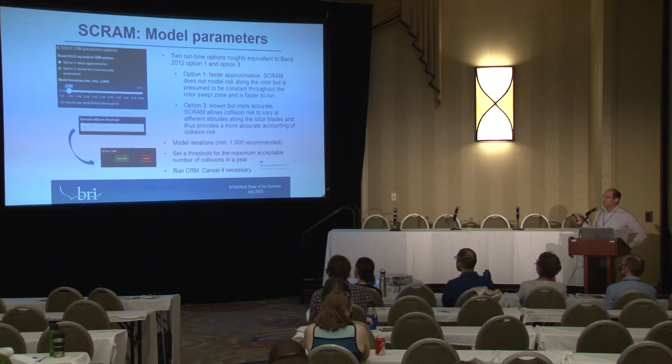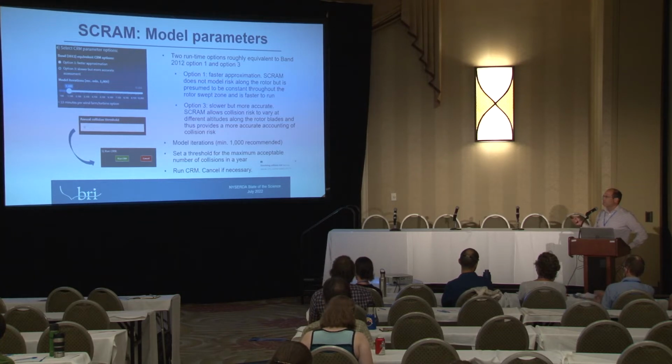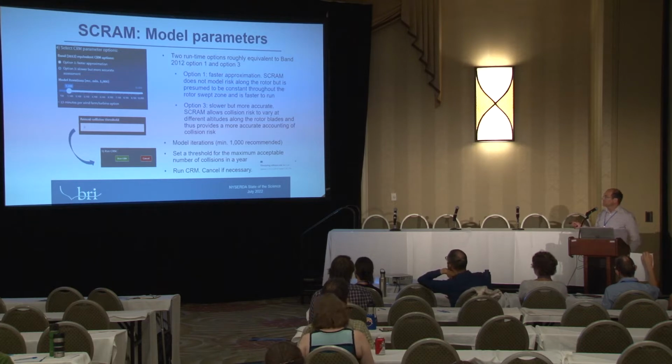And then model iteration, so the number of model runs or simulations you want to run, 1,000 is sort of recommended as a minimum, and it goes up to 10,000, at which point, and some prior work was done on this, it seems that you basically don't gain anything more from doing more runs. And then you can set a threshold, and this doesn't affect the model at all, it just will report out basically the proportion of model runs that exceed that yearly threshold collision risk, and then run the model or cancel it if you need to.